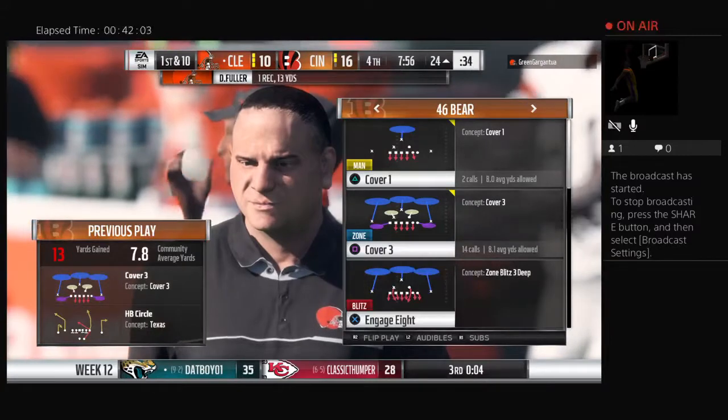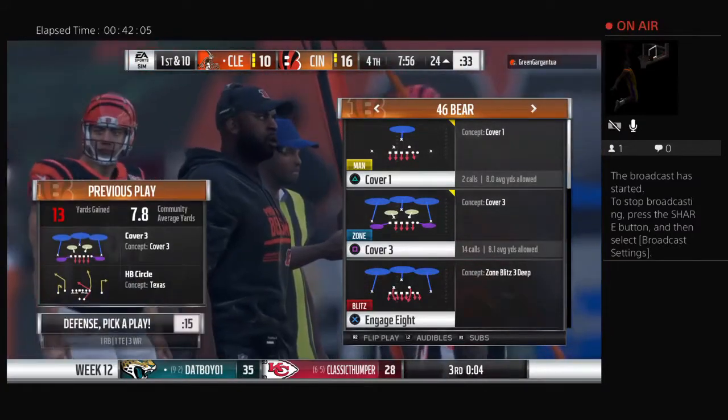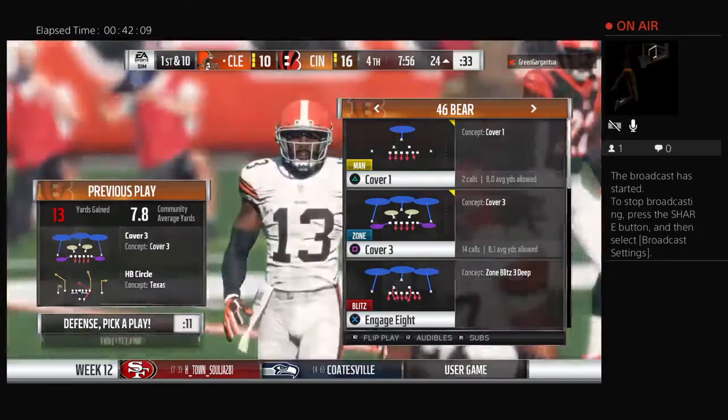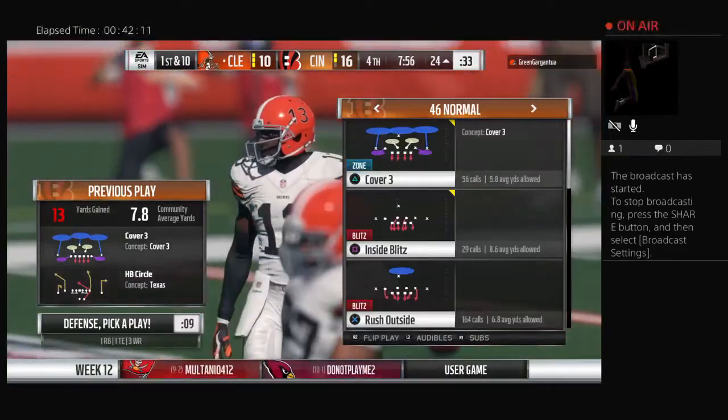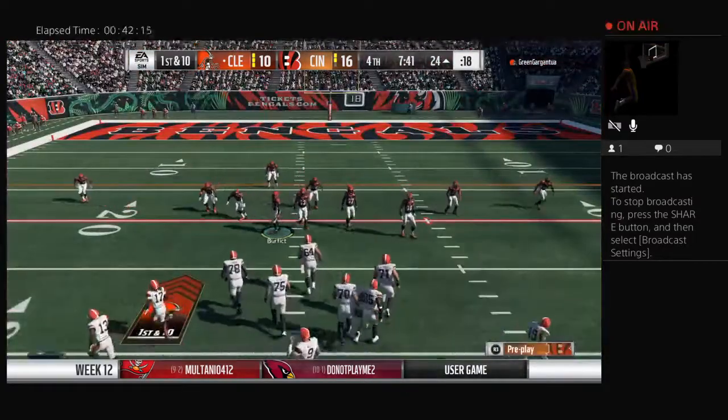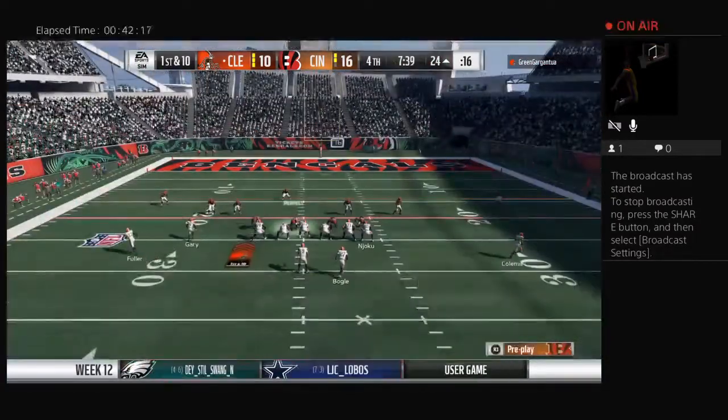When the hitch route is run really well, that jab step off the line of scrimmage by the receiver, which is designed to back up the defender and give him a little bit of space, all you want there, get that space, catch the football, and then make a move and pick up extra yardage, and that's exactly what he got done there.